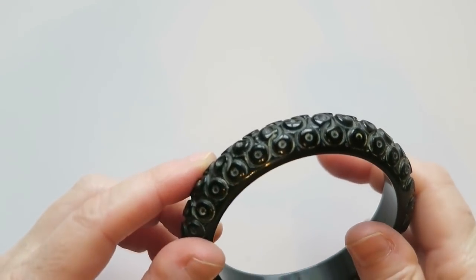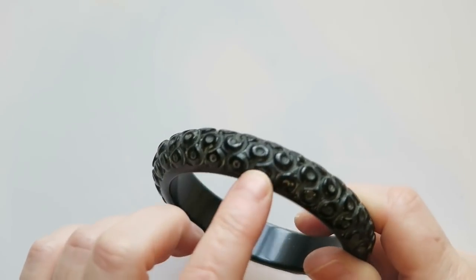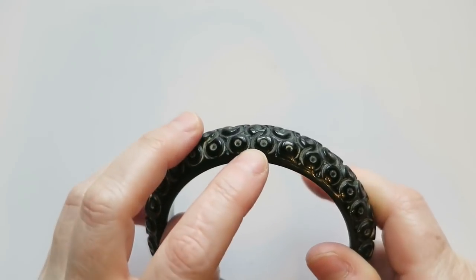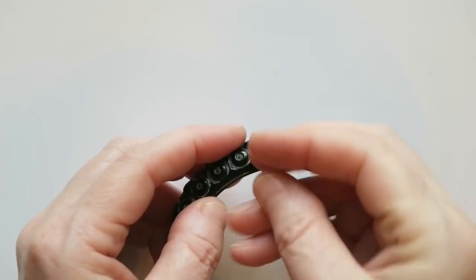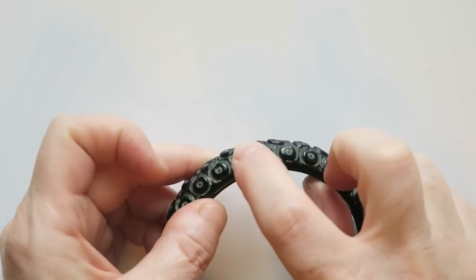What do you think? Octopus suckers? They almost remind me of when you see old dinosaur movies, Land Before Time, there's these craters that are filled with lava that are bubbling up. They're all like little lava craters bubbling.